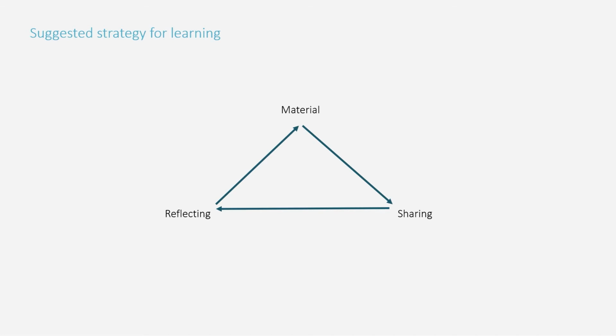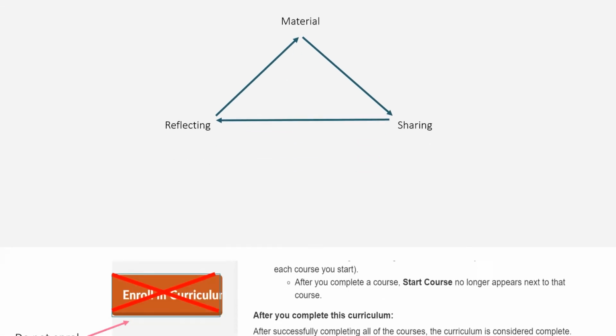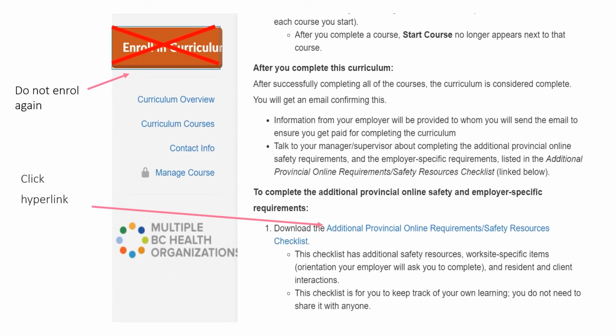Once you've completed the curriculum and you have your course completion notification, I'm going to ask you to log back into the Learning Hub and go back to the same landing page. This time, we do not want you to enroll again. What we want is for you to select this link on the landing page that says Additional Provincial Online Requirements and Safety Resources Checklist. This checklist, as you can see, has additional safety resources. They look like this.